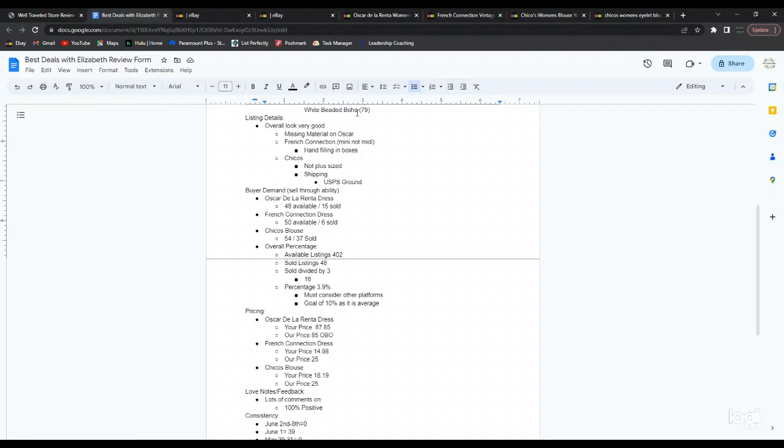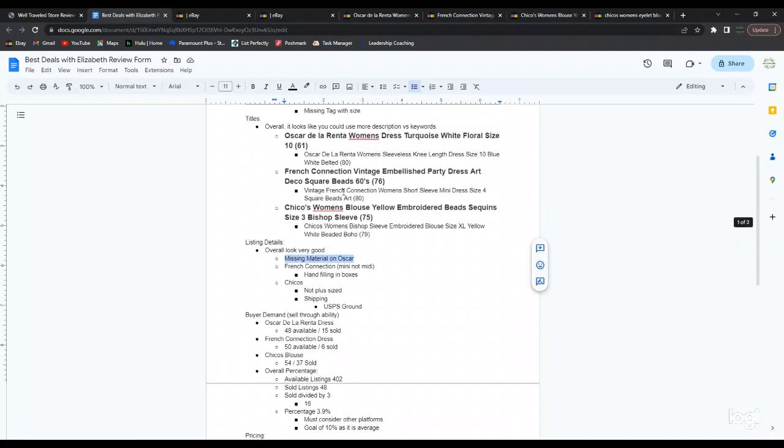Overall, looking at the details of the listings, they honestly look pretty good. As I already mentioned, the Oscar de la Renta dress is missing the material. That could be a huge selling factor for you. So I would definitely recommend getting that in there.